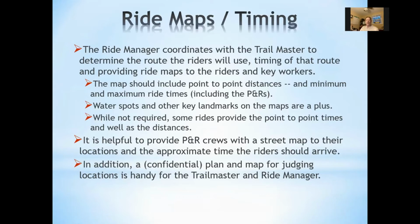The ride manager coordinates with the trail master to determine what routes the riders will use, the timing of that route, and providing maps to the riders and key workers. The map should include point-to-point distances, minimum and maximum ride times, and speeds. Water spots and other key landmarks on the maps are a plus. While not required, some rides provide point-to-point times as well as the distances on the maps.